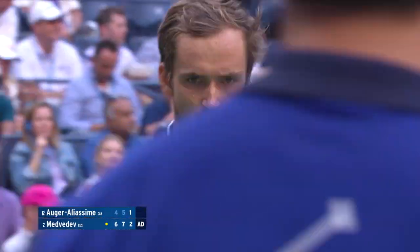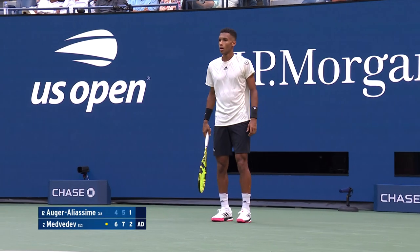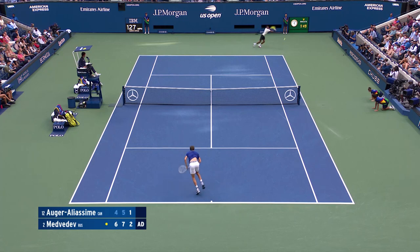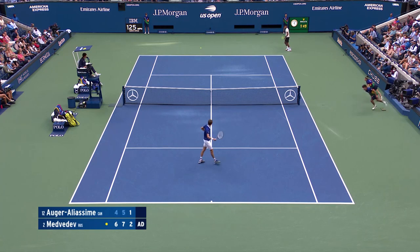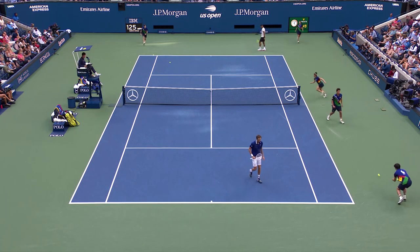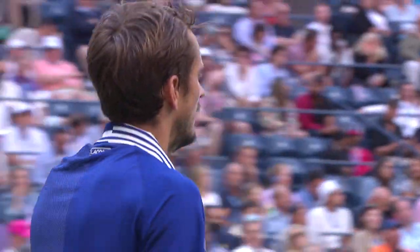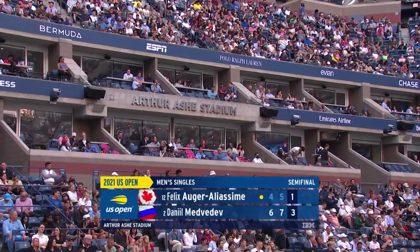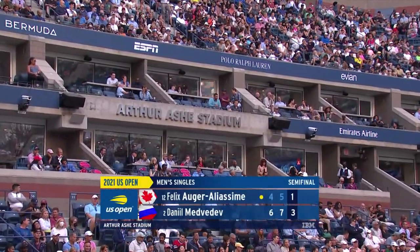Advantage Medvedev. Game Medvedev. Yeah, Medvedev erases the break point. Medvedev leads 3-1, third set. Auger-Aliassime, 3-1. Three first serves as well.